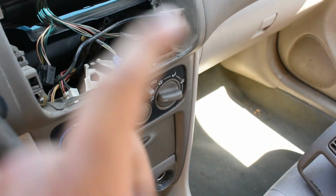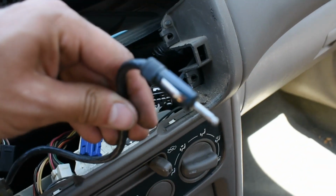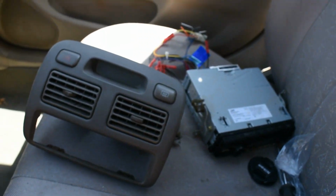So we're going to need the new harness adapter. We're going to need the radio. And I think that's it because these Toyotas use a standard wiring. Yeah, they use a standard radio adapter plug. So that's all we need. I guess I'm going to go to the store now.